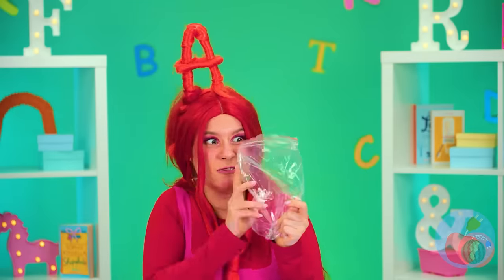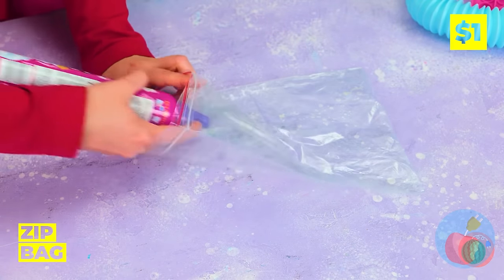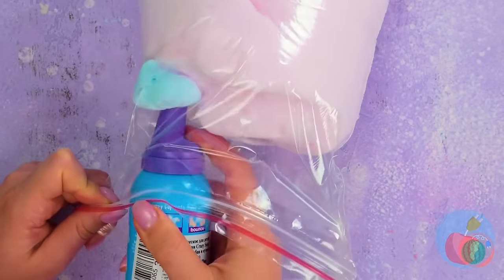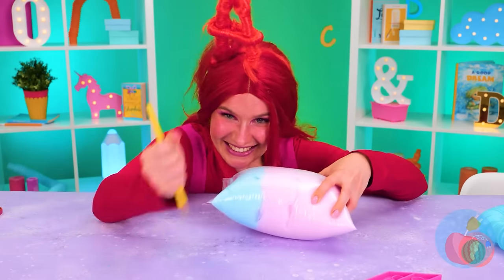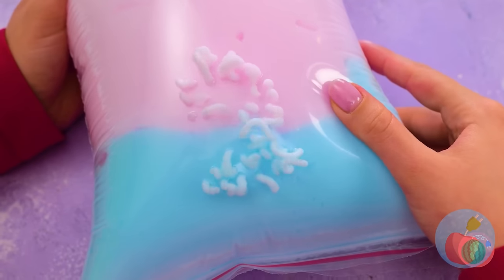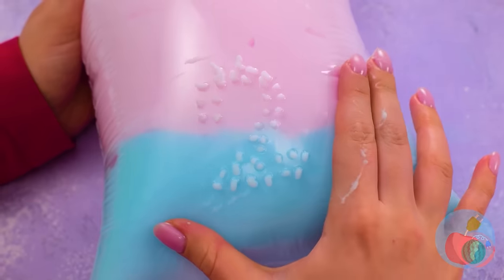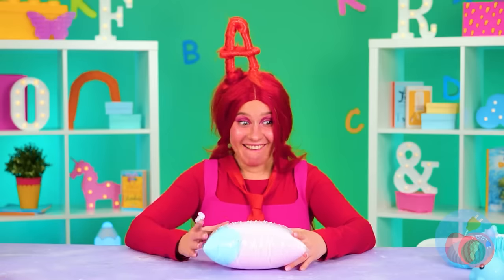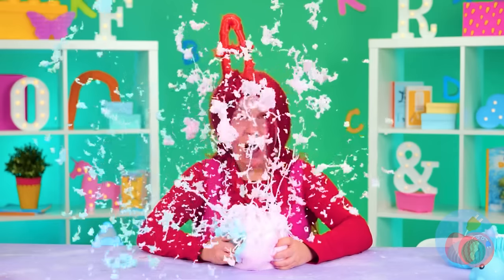A's got the next best thing, a sandwich bag. Let's fill it up with foam, and we'll need a lot. Poke out an outline, like a number, and start squeezing. Oh, we can do better than that. Told ya.